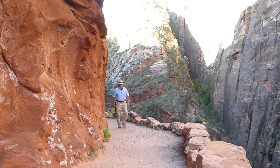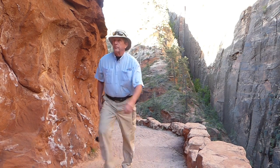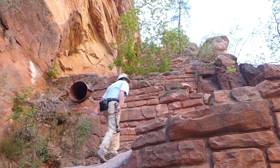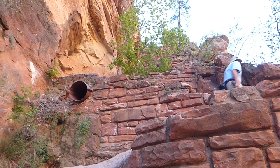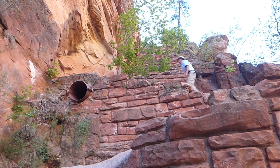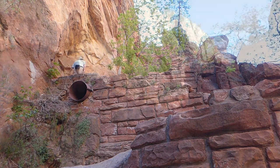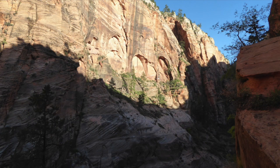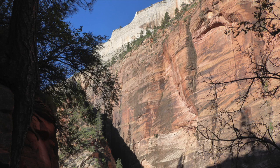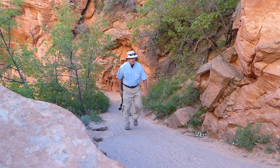So far, in the first mile and a half of the climb, I have gained about 800 feet. Entering Walter's Wiggles, the progress is probably about 50 yards or 45 meters, but yet it gains 250 feet. The views are increasingly amazing. By the way, Walter of Walter's Wiggles was the first superintendent of Zion National Park. The Wiggles were originally constructed back in 1926.